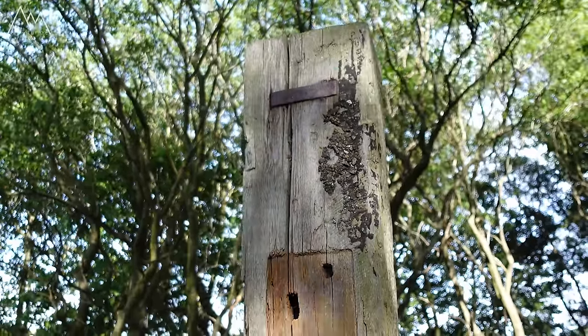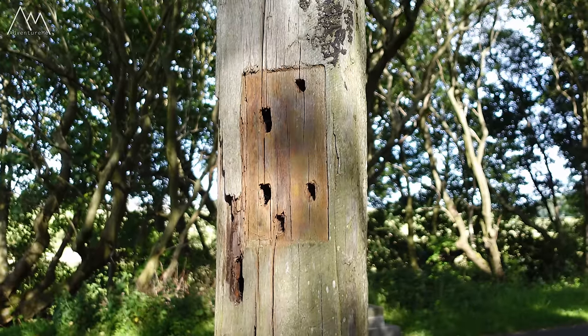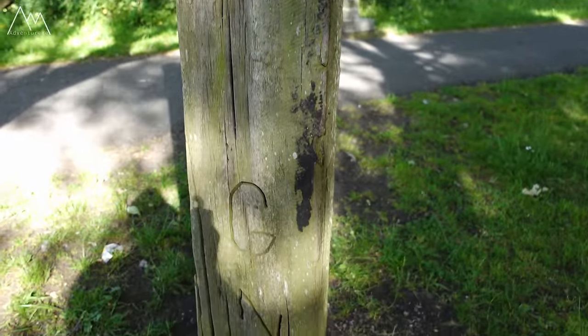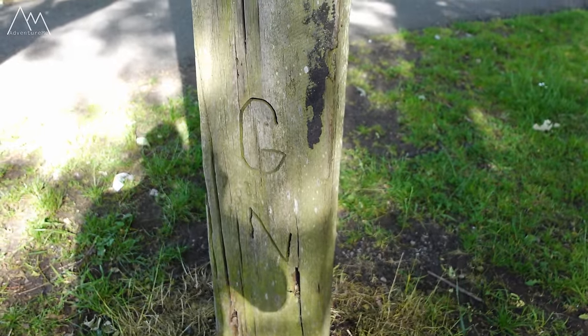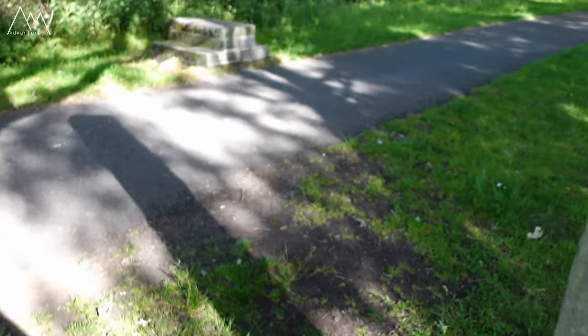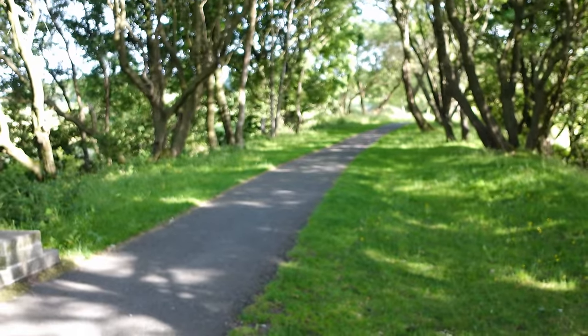I love how they've used this old sleeper here, where you can see where the chair was sat on there, and the GN for the Great Northern, or the Great Northern Railway, or the Great Northern Trail as it is called today. So like I said, you can come on your bikes and cycle across the viaduct.